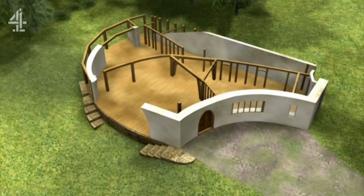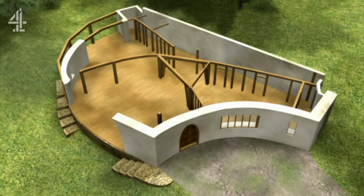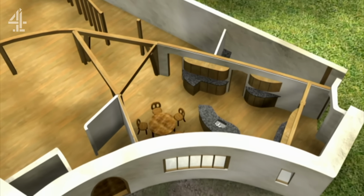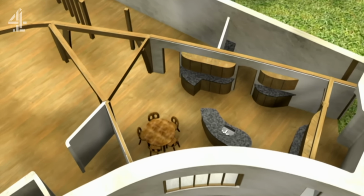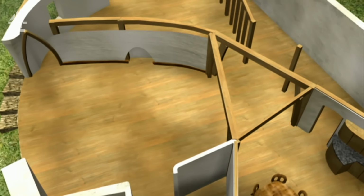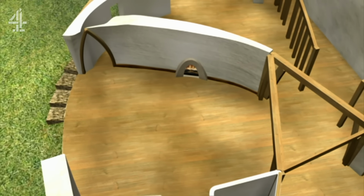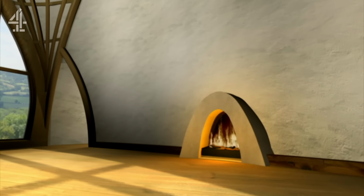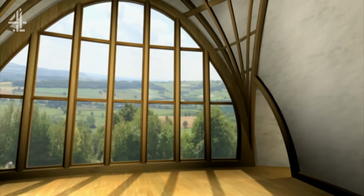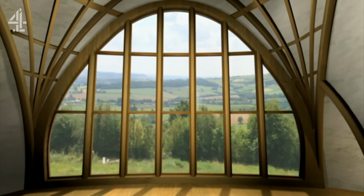The structural frame will be locally sourced timber and infilled with straw and clay. Downstairs, family life will revolve around a rough-and-ready kitchen, hand-built by Ed, of course. This sits next to the heart of the house, best described as a medieval hall, heated by a great stone hearth and lit by a cathedral-scale cruck-framed window that'll enjoy the vast panoramas across their Herefordshire valley.